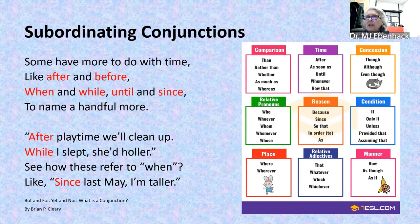After playtime, we'll clean up. While I slept, she'd holler. See how these refer to when? Since last May, I'm taller. We're just about out of time, so I'm not going to go over all these subordinating conjunctions, but they're there for you to look at if you want to review this session.